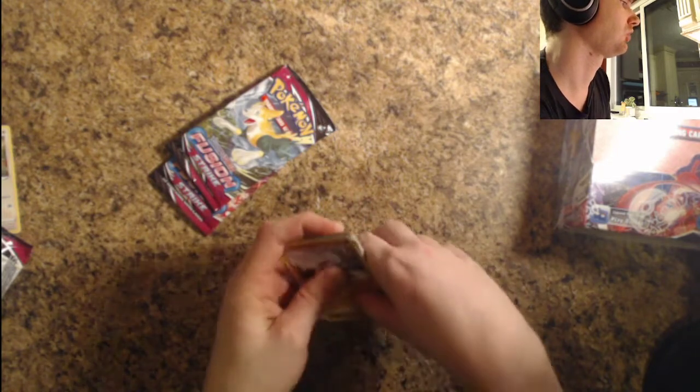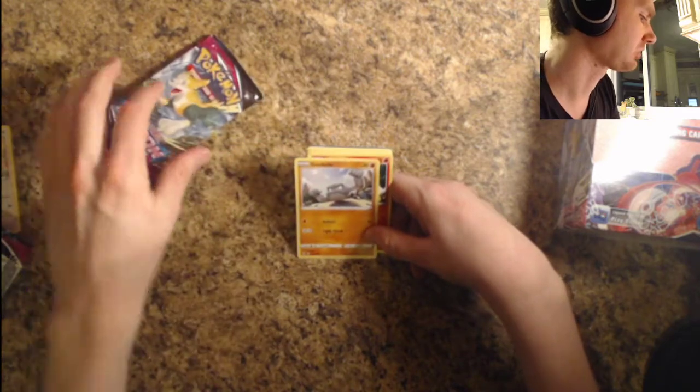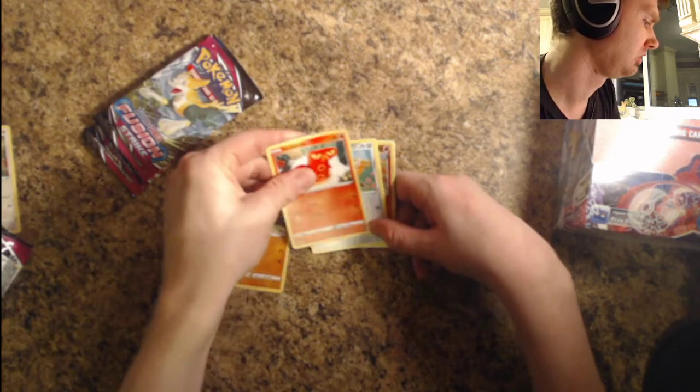Alright, let's see here. This new top-down setup is a little new for me, and if you guys know, I have some mobility issues, so we'll see what we do here.